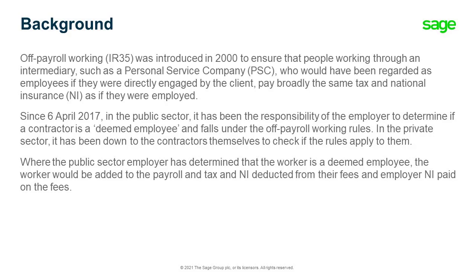Since the 6th of April 2017, in the public sector, it's been the responsibility of the employer to determine if a contractor is a deemed employee and falls under the off-payroll working rules. In the private sector, it's been down to the contractors themselves to check if the rules apply to them. Where the public sector employer has determined that the worker is a deemed employee, the worker would be added to the payroll and tax and NI deducted from their fees and employer NI paid on the fees.